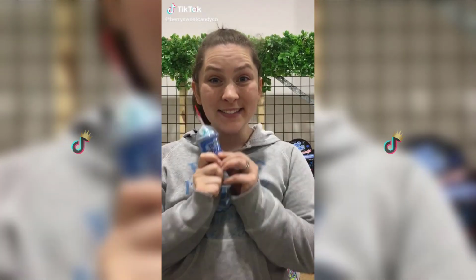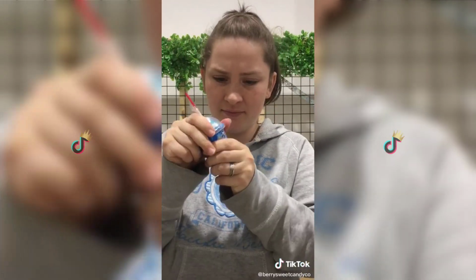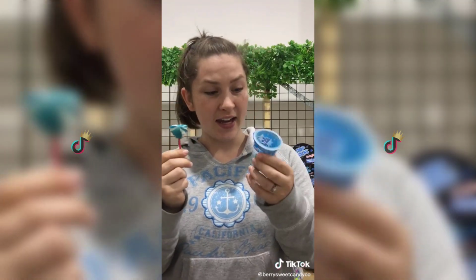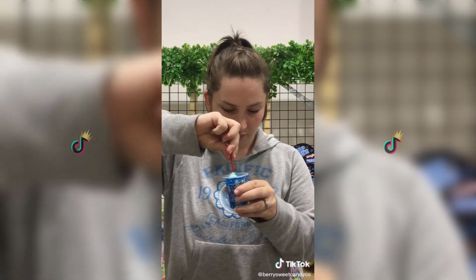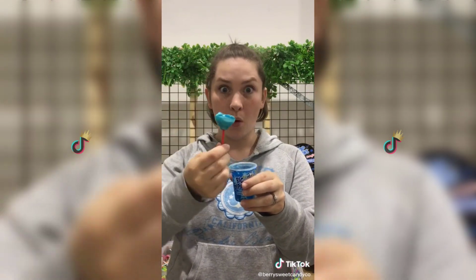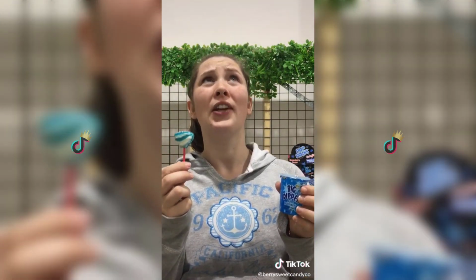Alrighty, let's give it a go. Well, let's give it a go if we can break into it. Alright, so I've got my lollipop, which kind of looks like a toilet plunger, and I've got the cup filled with sour gel. Let's give it a go! Oh my goodness. Oh my goodness. Whew, sweetness overload! Oh, I can't decide if it's more sour or more sweet, but it's intense.